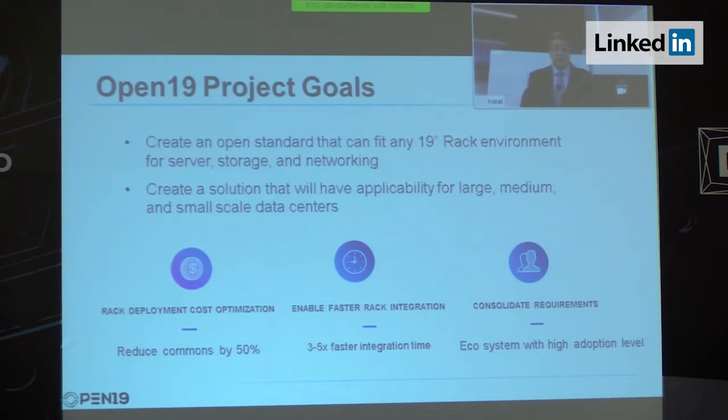We had a few goals when we started developing the technology. The first goal was to find a common standard that applies to every location, every co-location, every edge location, and every data center location. The only element which is common to our data centers today is that all of them have 19-inch racks in them. So we decided that the 19-inch rack is our environment, and that 19-inch rack will let us build data centers, which means integrating servers, storage, and networking into the same rack in an optimized way.